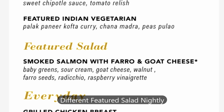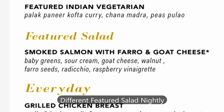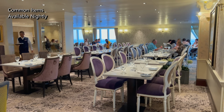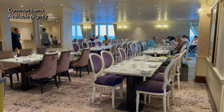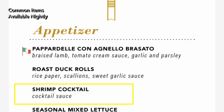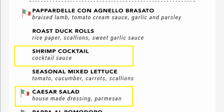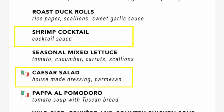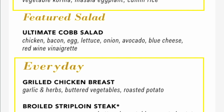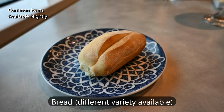There's a featured salad every night as well, which is easy to miss too because it is also in a separate area, listed after the main entrees. So without further ado, let's get things started with the items on the menu that are available every dinner. Since there is just so much food to cover, our Carnival dinner series will be divided into 3 parts. This is part 1, where you will see the everyday items, then the unique offerings for the embarkation dinner, the first formal night, and then dinner number 3 of our cruise. Enjoy!